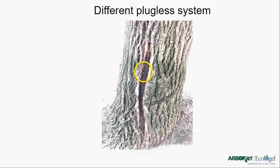There are other different plugless systems out there that are pressurized capsules. And like I said, when you don't have that plug ensuring where the pressure is going, it caused a really nasty wound on this ash tree. So the plugs were invented for a reason, and when they're used appropriately, they're very helpful in protecting the tree and also sealing all your materials inside the tree.